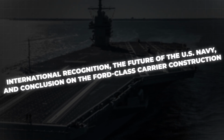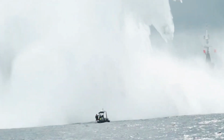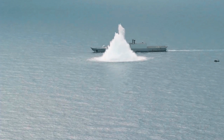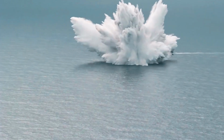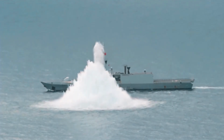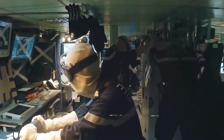Theme 7, International Recognition, the Future of the U.S. Navy. In conclusion on the Ford-class carrier construction, international partners recognize the unparalleled capability of American carriers. The French Navy, for example, has contracted electromagnetic launch systems, EMALS, and advanced recovery equipment for its next-generation carriers, acknowledging American technological superiority in this critical area. The current U.S. Navy plan envisions maintaining a fleet of 11 carriers, ensuring multiple vessels are available for deployment while others undergo maintenance or training. This continuous presence around the globe provides the flexibility needed to respond quickly to crises anywhere.